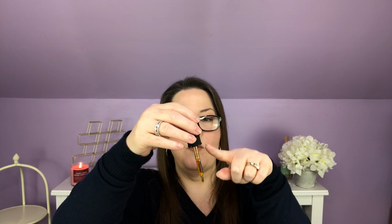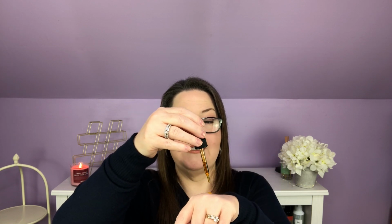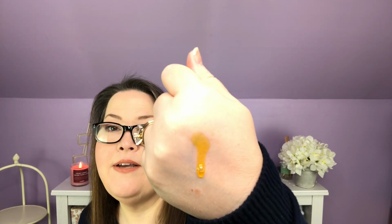It's marked like 1 ml, so if you knew exactly how much you liked, when you put it on your hand, it is very orange. Oh, it smells really, what does that smell? I just said all of the words of what were in it. You would think I would know right away. Oh, did it?